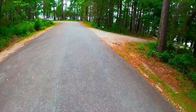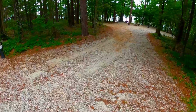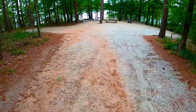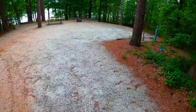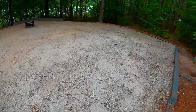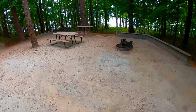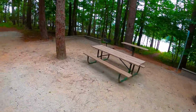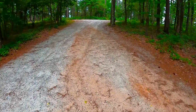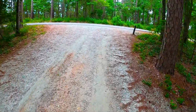Site four is empty, so we'll pull down in here. I don't know whether you call these pull in or pull through, back in. I'm not really sure what you would call this. We get a nice outdoor area, easy access down to the lake, plenty of room to get in with several vehicles. I don't know about a big camper, but nice site.